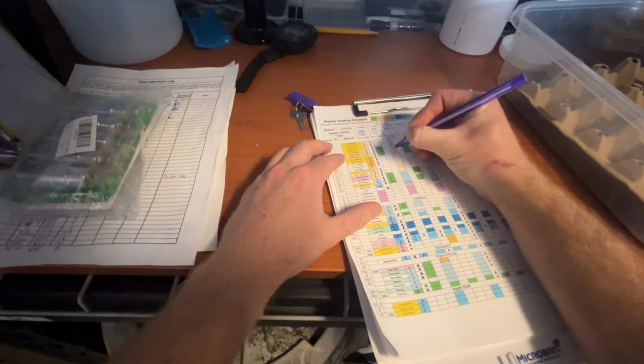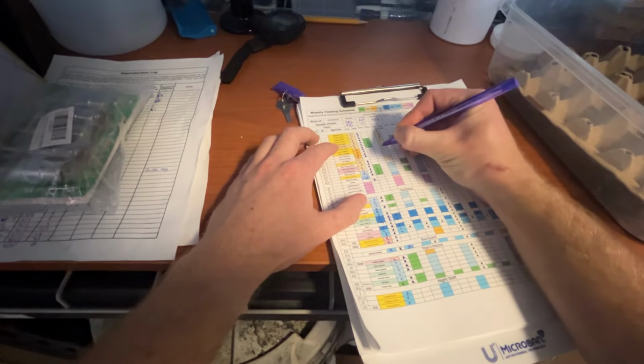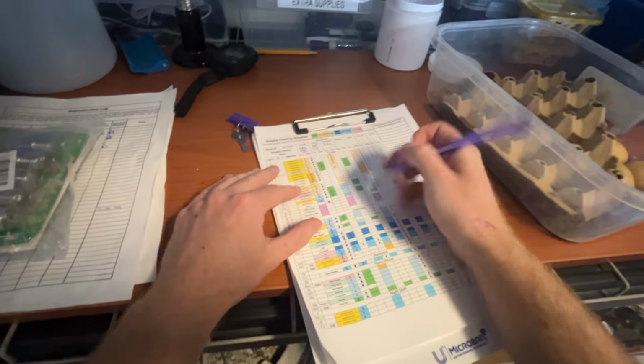Mark these bad boys off here. We do have one more bearded dragon on that side. Then we got to hit the croc skink and leopard geckos.